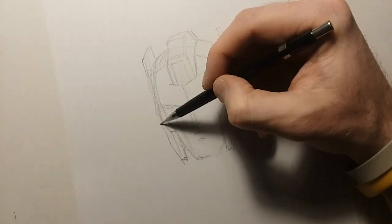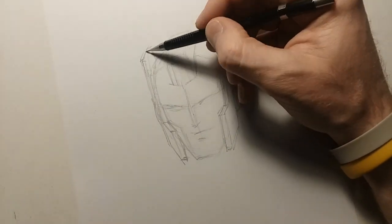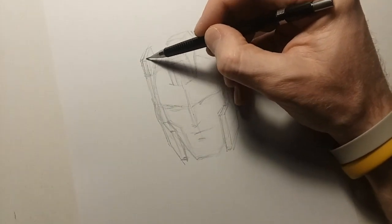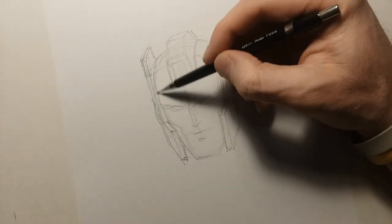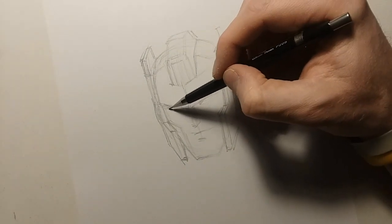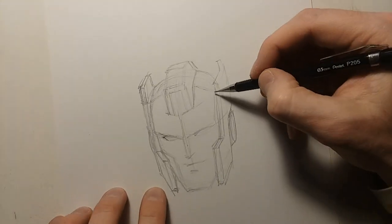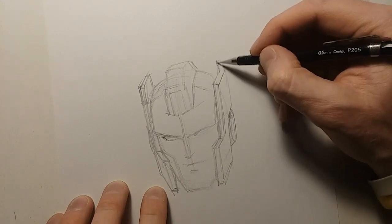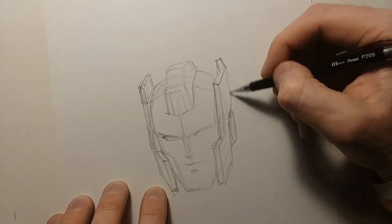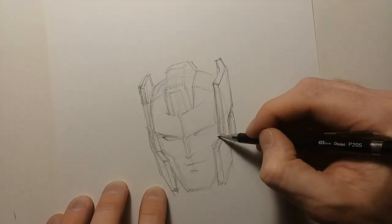And as you go, you see where it's not exactly how you'd like it and just adjust accordingly. And I'll just darken up the lines here. Won't really have time to ink it, but I'll just make it a solid pencil job here, ish.